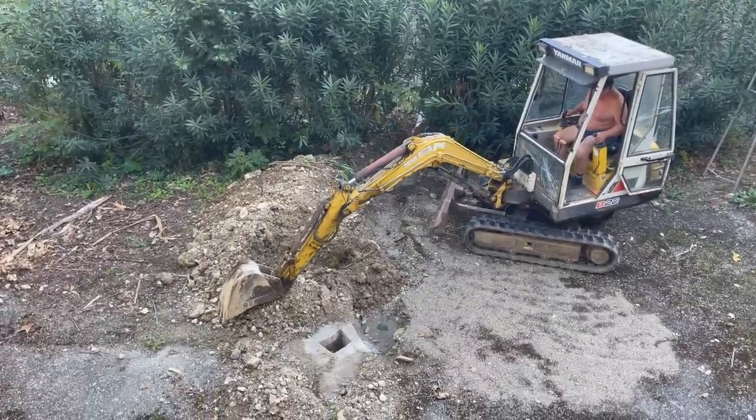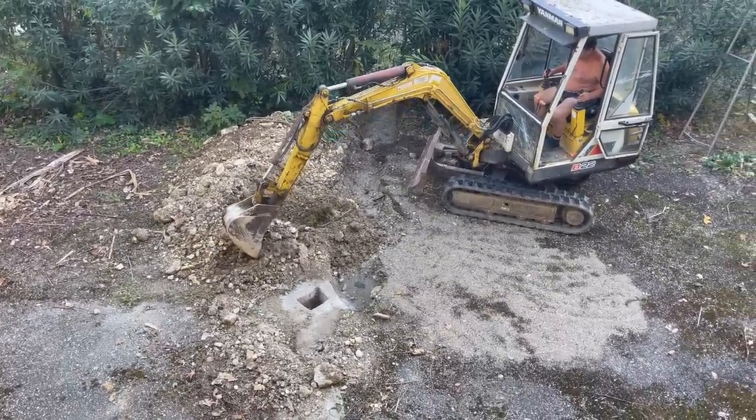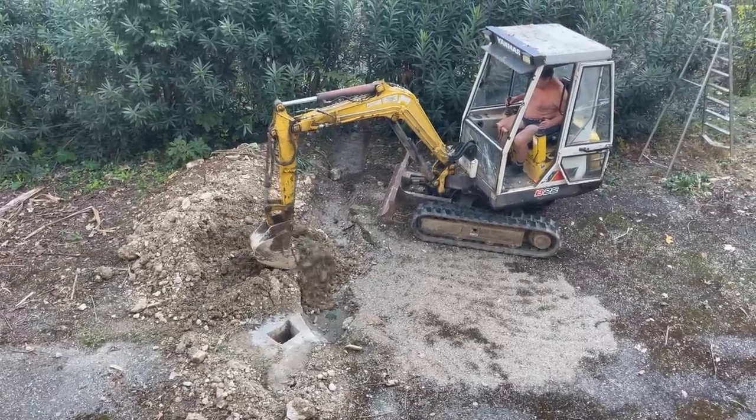The final step is filling up the trench. We've got this lovely talisman.